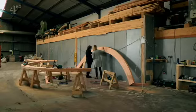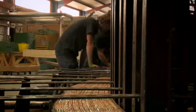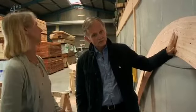Really beautiful, and I love the different knots and textures in it. Wonderful. It's a classic bit of design, form and function. It's doing its job and it looks beautiful.